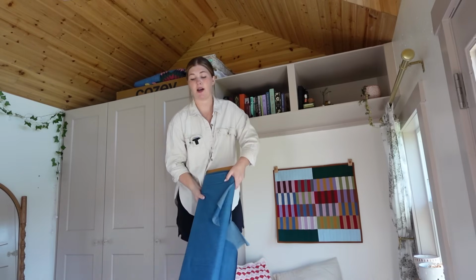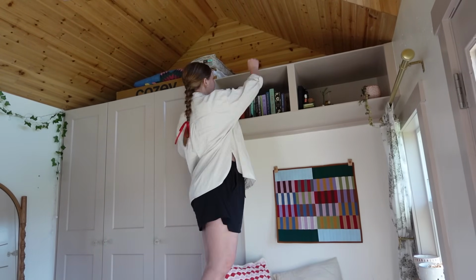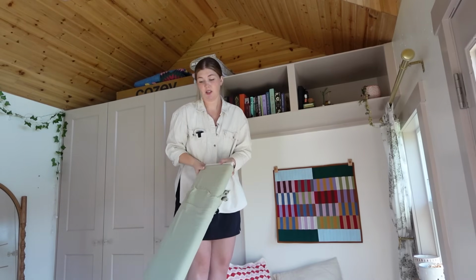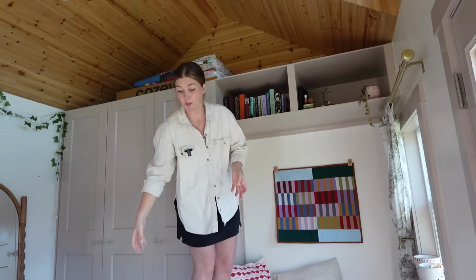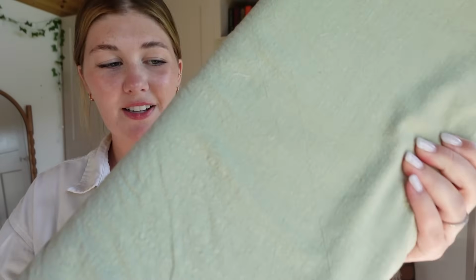I keep my bigger bolts of fabric up here because they don't fit in the regular closet. This is a hack I use for Joanne specifically, which I guess isn't really relevant anymore. But if you get enough fabric and you ask them to leave it on the bolt, they'll do it, which is great for me.